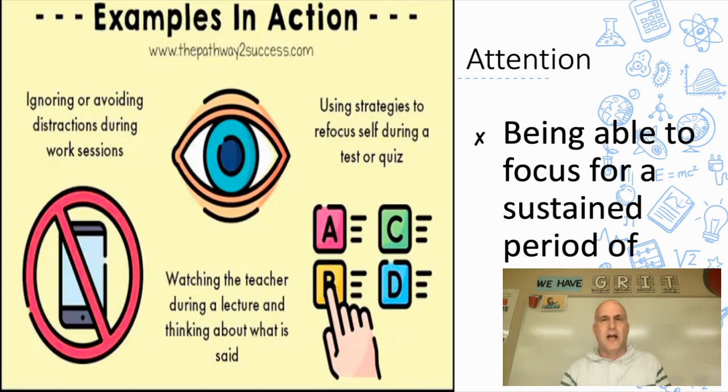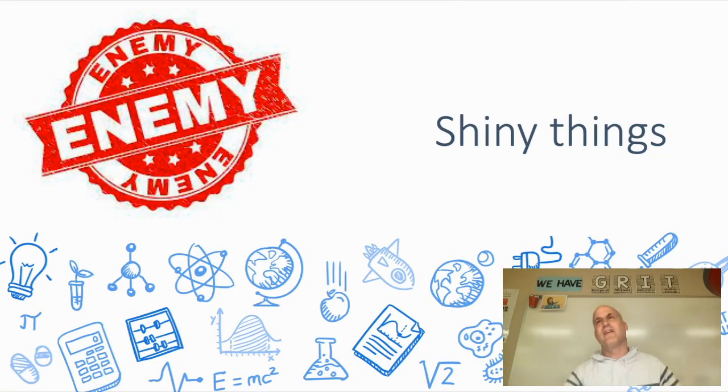I like to use parking lots in my classroom where students can take questions they have and write on a Post-it note and put it in the parking lot that we can address later. The enemy of this is shiny things. Now I say this a little facetiously, but there are things that distract people, whether it's the internet, whether it's their phones, whether it's whatever. We have a lot of distractions.